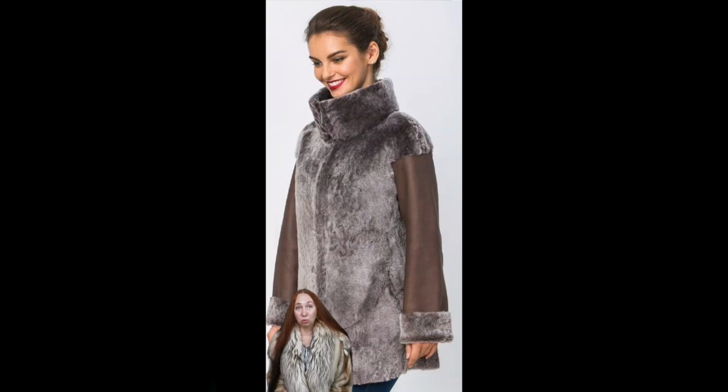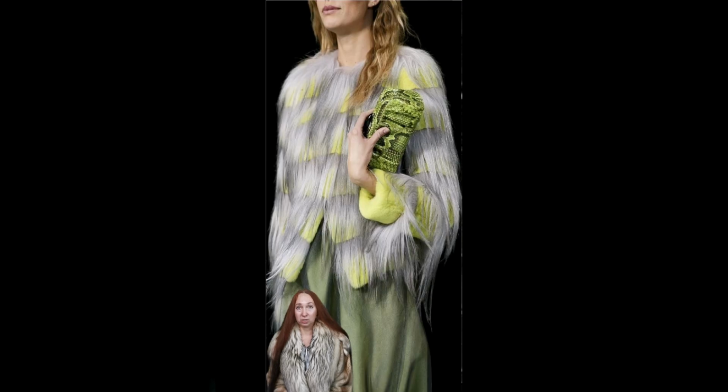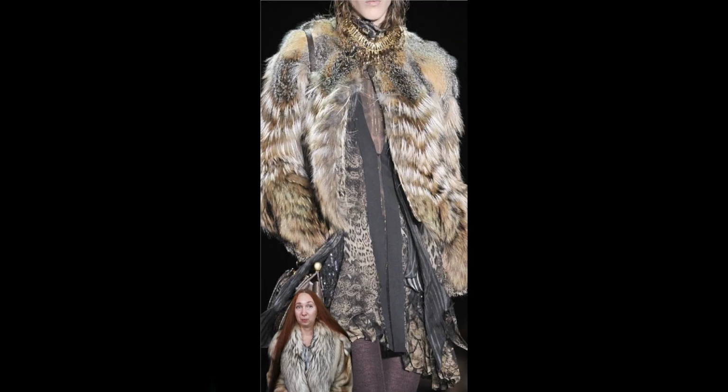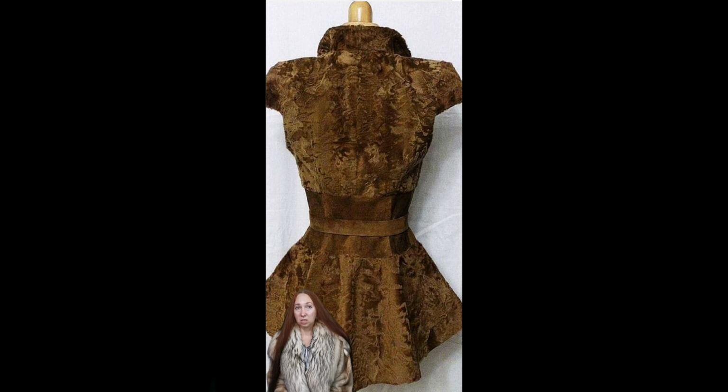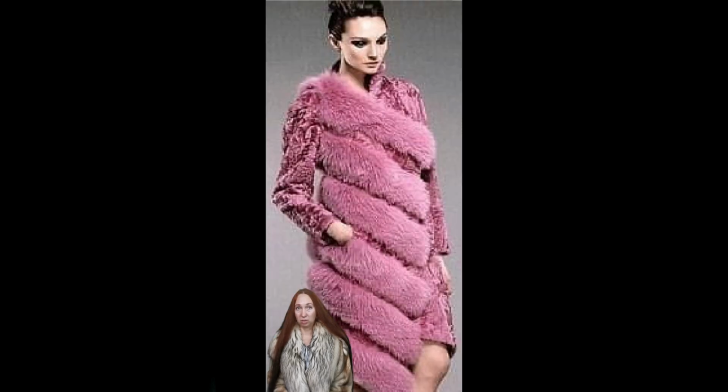You can also pay attention to dyed furs. Believe me, the paint does not diminish the quality and price of mink. If you choose a quality fur coat, then from recoloring the coat only benefits.